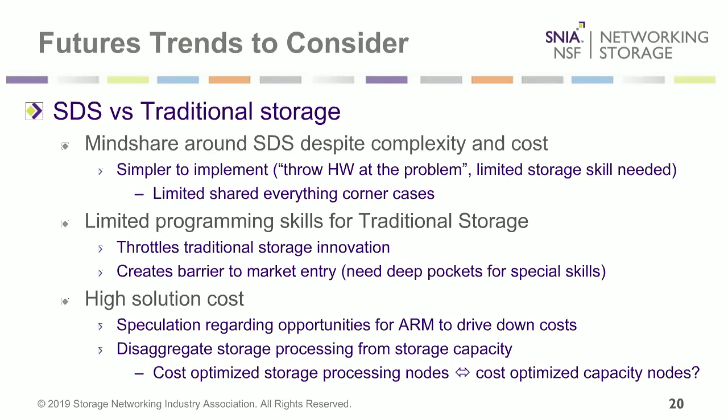And then finally, we talked a little bit about the solution cost. There is some speculation, no products I'm personally aware of, but there is speculation about looking at ARM, right? Either to drive down cost, or you may be aware there's the NGD, which is actually looking at processing out in the drive, which is an ARM-based solution, although it's still maturing. It's in its infancy. I wouldn't necessarily go out there and put a mission-critical application on it yet, but it is maturing well. And then this can lead to some new topologies in terms of disaggregating the storage processing from the storage capacity.